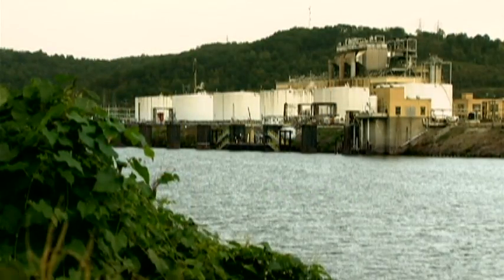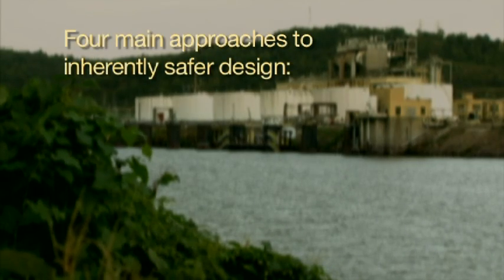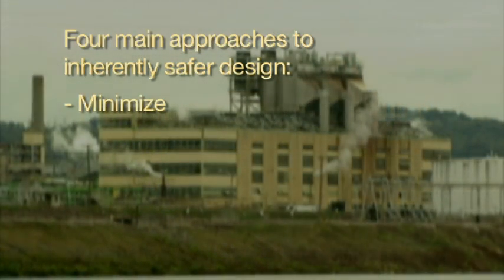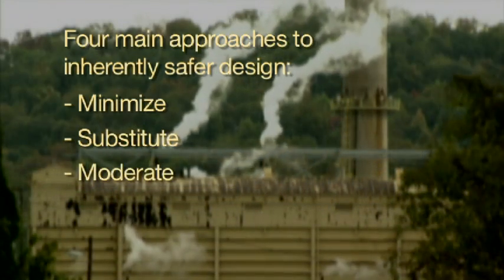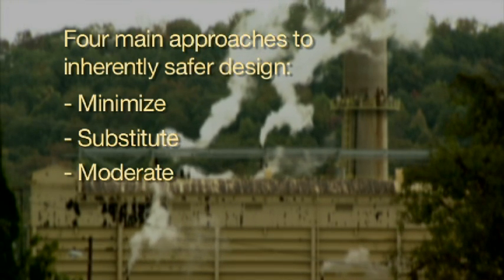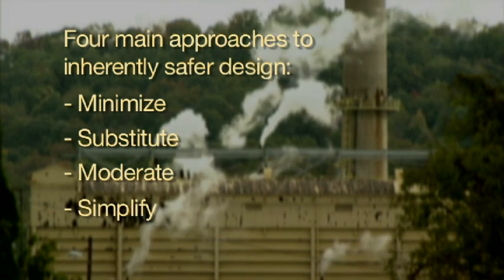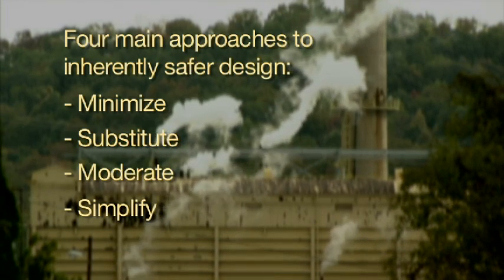Industry experts generally describe 4 main approaches to inherently safer design. They are: minimize, reducing the amount of hazardous material in the process; substitute, replacing one material with another that is less hazardous; moderate, using less hazardous process conditions, such as lower pressures or temperatures; and simplify, designing processes to be less complicated and therefore less prone to failure.